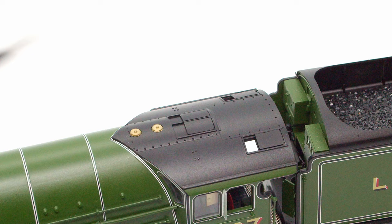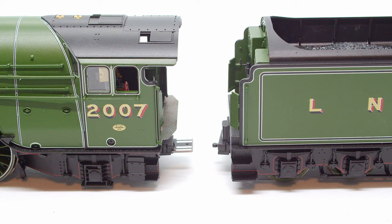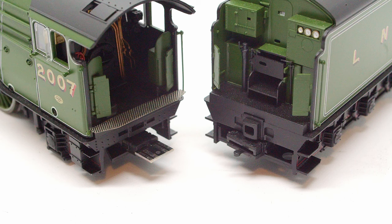Right at the start of this review, I briefly mentioned that we have the new tender connection on this model too, and you can see it's nice and easy to pull these apart. It's not something I imagine most of us will be doing all of the time, but if you need to fit a decoder or add the included figures, for example, it's much easier this way.